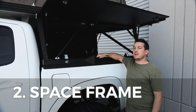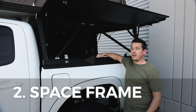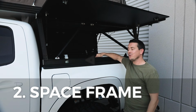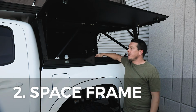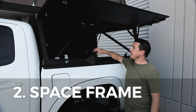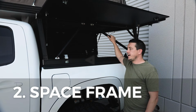So let me put something into perspective. GoFast was producing about a camper per day, one camper for every single day. That's crazy. That's why their lead times were so long. They weren't producing fast enough, right? Not to keep up with the demand that people wanted. A lot of people want the GoFast camper, so they had to make them faster. So they redesigned it. This is what it is now. It's pretty amazing.